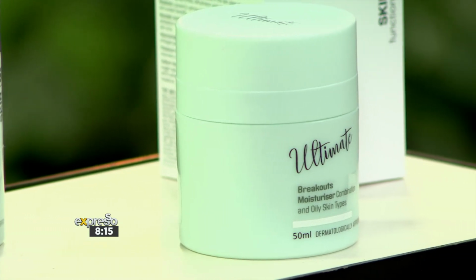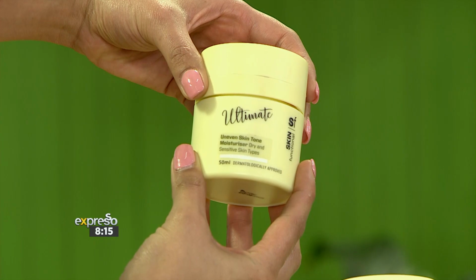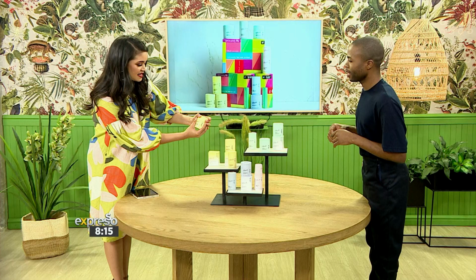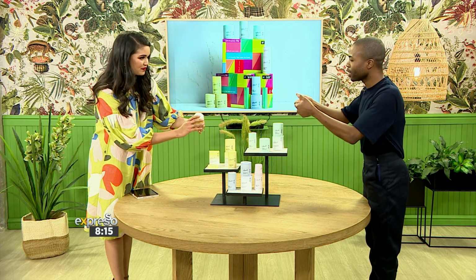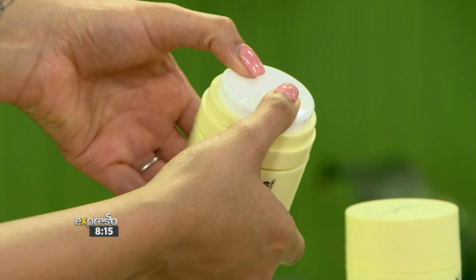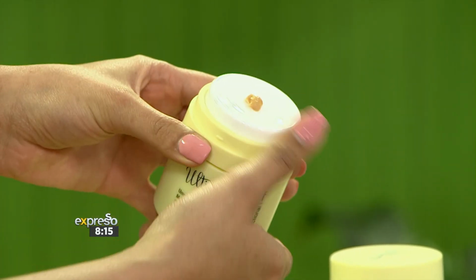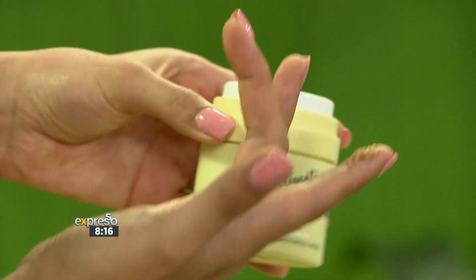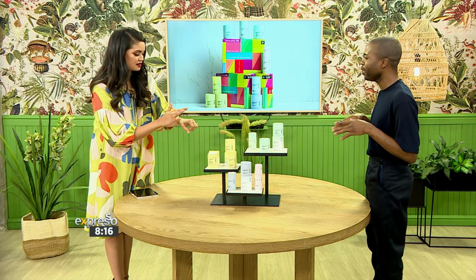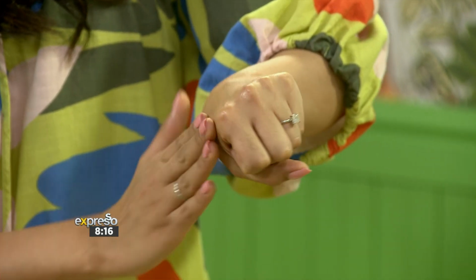I love that. So can I go ahead and open this? Because this is the uneven skin tone moisturizer, and it's for dry and sensitive skin types. Yes. So when you open it, how do I give it a little bit of a pump? Yes, you just put your hand just like that, and you give it a pump. That is amazing. And what I love about it is that it has a great penetration profile on the skin, it doesn't feel heavy, and it's just lovely on the skin. Oh, look at that. It is lovely on the skin.